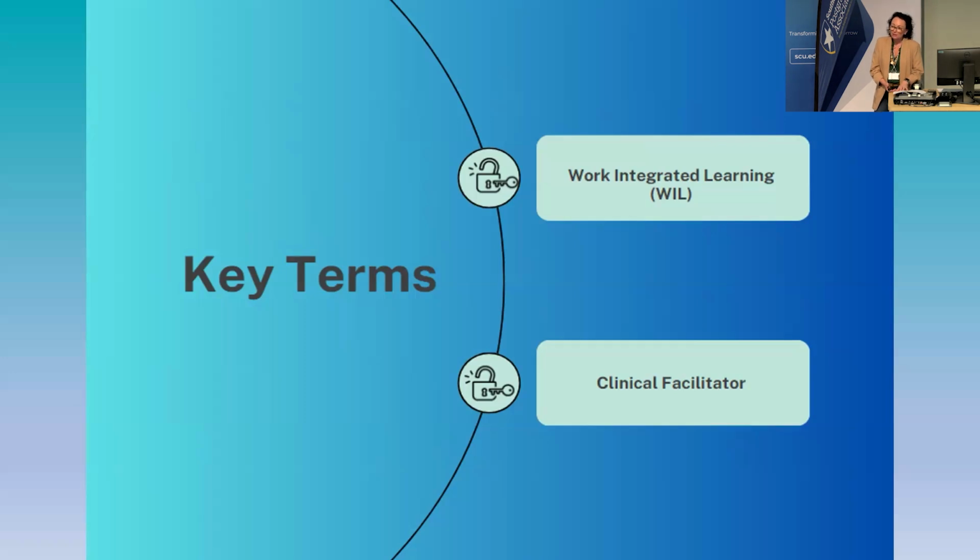Undergraduate student nurse examples of WIL would be places like hospitals or clinical environments where they go out there for their clinical part of their education. Clinical facilitators, so for my research, these are registered nurses who educate, support and assess the students' performance on work integrated learning. So they're not necessarily educators per se, but they're practicing professionals.